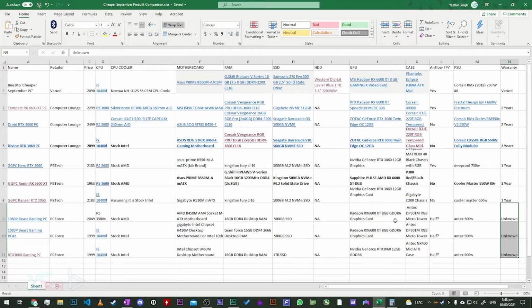But overall, I still think the way to go for an AMD build is the GG Ronin PC from PBTech, and the other one would be the Divine RTX 3060 PC from Computer Lounge. Comparably, both of them have decent specs for pre-builds, and comparing them to our builds, they're actually really decently priced. I mean, the only thing they lack is they don't come with an aftermarket cooler. Almost none of them do from the other retailers besides Computer Lounge. They don't come with an extra hard drive, and some of them don't come with an exhaust fan. I'm not sure if these ones do.